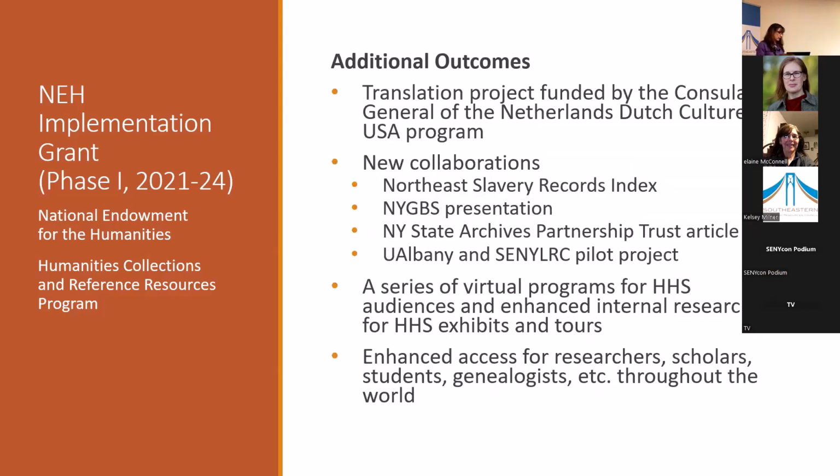And in these 3 years of the project, so much has come about that wasn't necessarily expected, or at least not in this time frame. We received funding from the Dutch consulate for the translation of nearly 200 pages of documents from Dutch to English, and we're currently working on funding for French documents as well.